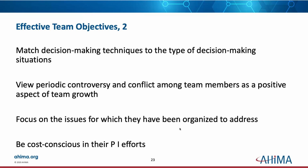And that's the challenge of being a leader when you're doing PI teams. You want to make sure that you stay focused on the issues that the team's been organized to address. You can't save the world. You can't solve all the world's problems. You've got to focus on what your team has been brought together to do, and that's what you're doing. Even when you find other things, don't let go of the other things.